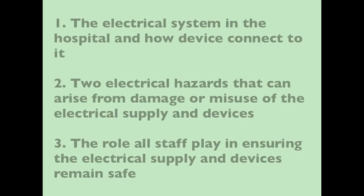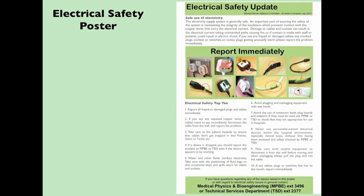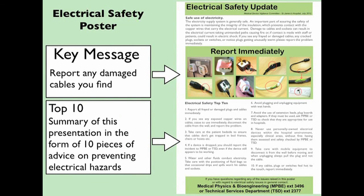In this presentation, we've looked at the electrical supply and devices, discussed the fire and shock hazards, and identified how staff can contribute to ensuring the electrical safety of the hospital. A poster summarising this presentation will be posted on the notice board in your unit. This highlights the importance of reporting any damaged cables you find. It also includes 10 bullet points on how to prevent electrical hazards from arising.